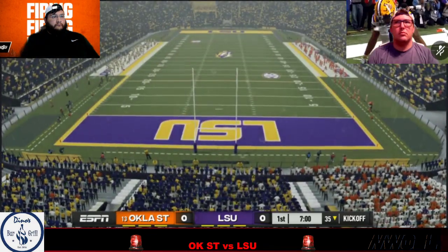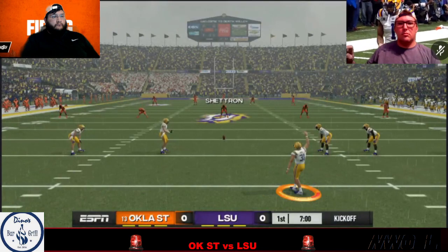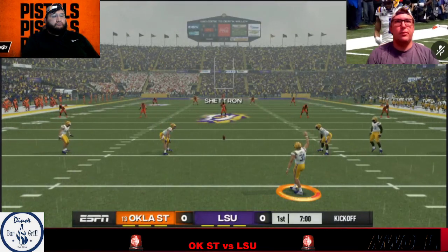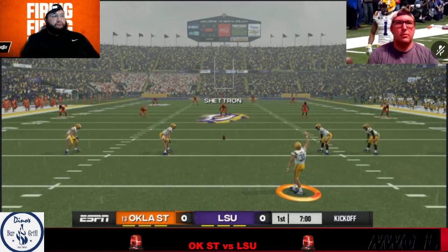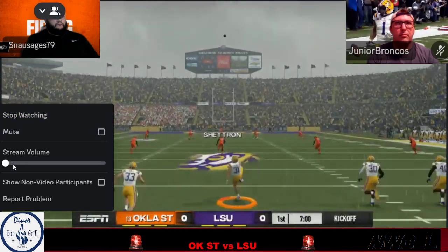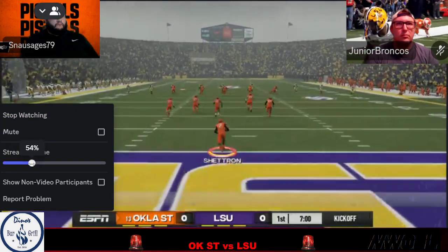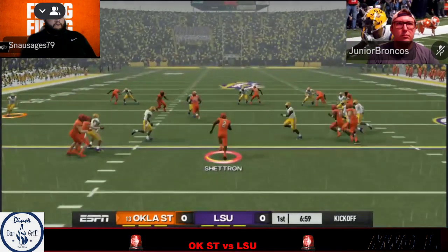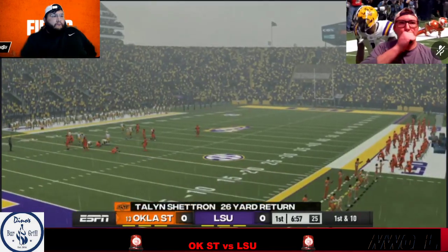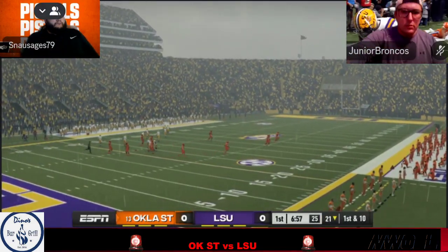Jimmy, all week the talk's been Jaden Daniels. He's tough to stop. Got to take him out early, him and the crowd. Well, the Cowboys are going to have a chance to do that immediately as they are set back to receive the kick here in the first half. About 4 yards deep. Shetron right up the middle, breaking to the left. Great tackle right there by number 20. 26-yard return. Takes it down to about the 21.